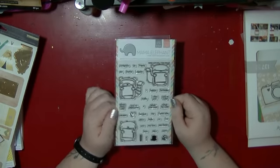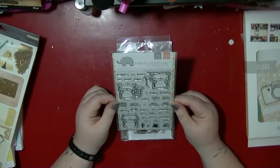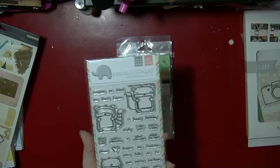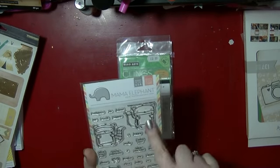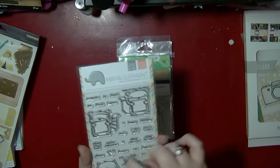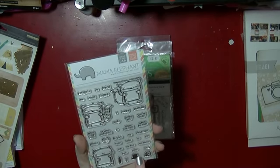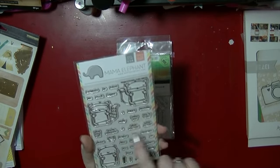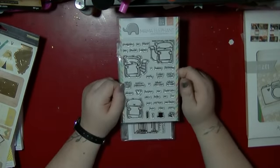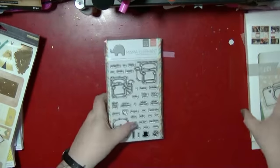I absolutely love these. I've seen several people make cards and stuff with them. These are the Mama Elephant Three Amigos stamps. And they're so sweet because I'm sure you guys have seen them, but you've got a raccoon, a fox and a cat. And then you've got different words because they're holding bits of paper. You've got a little scrunched up piece of paper, a pencil, a top hat, a tear and a heart, and then loads of little words. So really love this. I think it's going to be fun to make some really sweet little cards with. So got those.